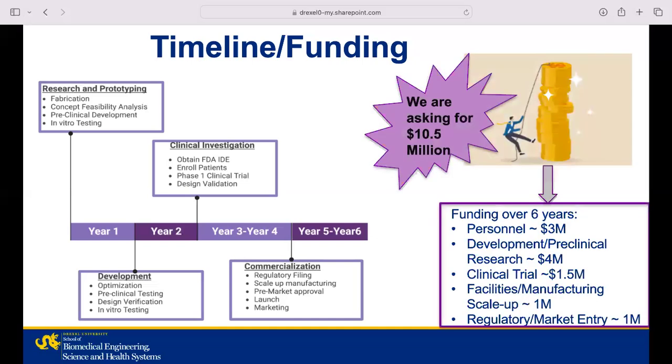Now moving to the cost estimate. In total, we'll be looking for $10.5 million to fund this project. Over 6 years, this will cover personnel, development, and preclinical research, clinical trials, facilities, and manufacturing scale-up, and regulatory and market entry. Of course, this is contingent on the availability of certain equipment and materials at 3D Systems.